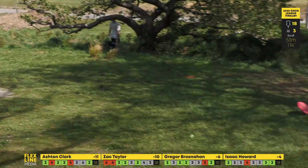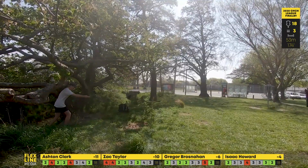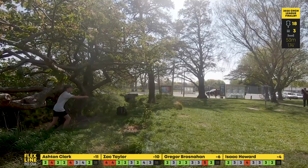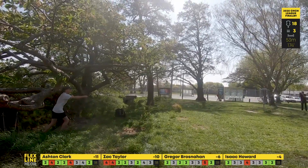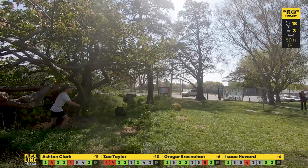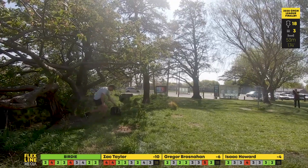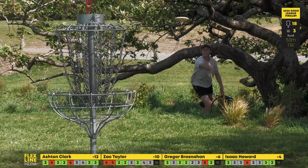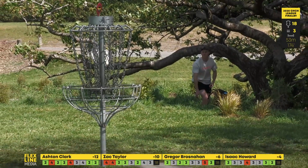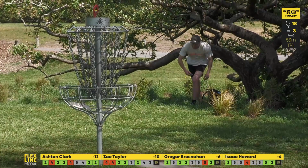Great run there by Isaac. Long run for Isaac. He'll be tapping in his par, you'd expect, for his last hole. And here is Ashton. He's going to have to make this to ensure his win. Oh, fantastic. What a way to finish it. Great putt from Ashton. Such good confidence. Catching high on the chains. Trusting it the whole way in. And just dropping down. Yeah.